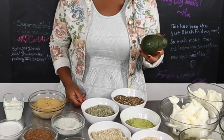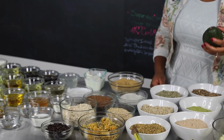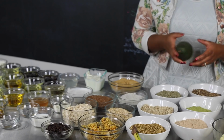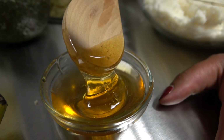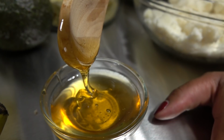We have our food ingredients over here. Avocados, they're wonderful for conditioning. Actually, on the table, we have avocado oil and avocado butter. So the meat is good too. Then we have bananas. They're often used in conditioning treatments. And honey. Honey is a humectant that draws moisture from the air into your hair. So it keeps it moisturized all day long.